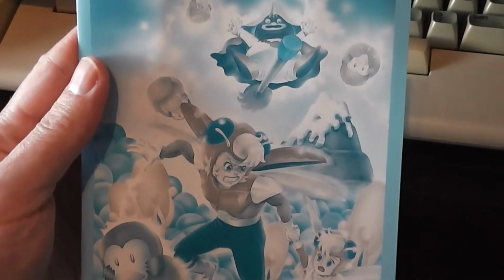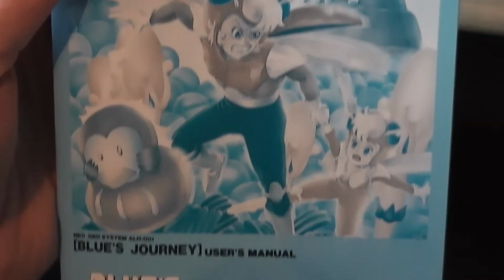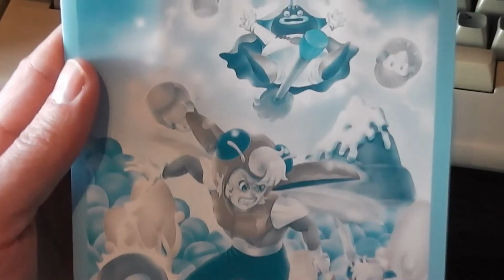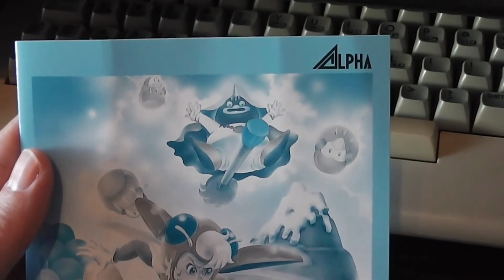Let's move on to the instructions, which are very strangely given a sort of blue hue. You can see there is some colour there on the image on the front, but I don't think it's faded. I think it's just designed that way. It's a bit strange. It's got the Alpha Denshi logo in the corner there again.